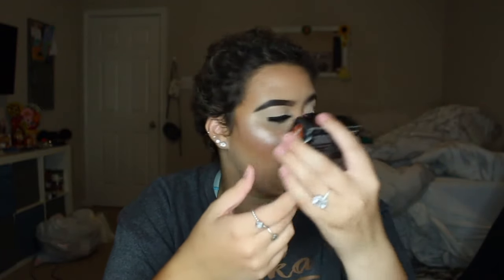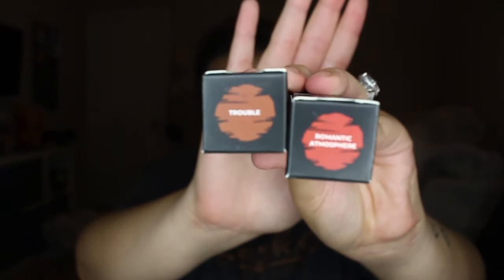So this is the liquid lipsticks. The carton's basically the same as the normal lipstick. It has the little eyes in there. So here are the names, Trouble and Romantic Atmosphere. The quote they have in here is, "I laugh in the face of danger, Simba." I'm going to go ahead and take Romantic Atmosphere out as well. It's the same thing as the lipsticks. You have the lion's face on here, and it goes around.